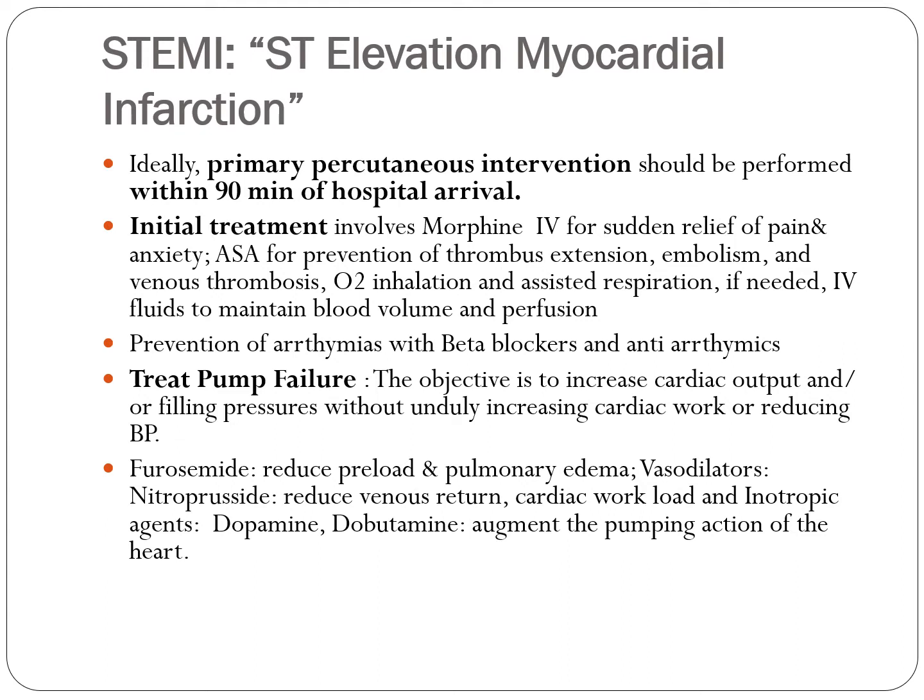Vasodilators, right? We don't want the heart to have to work against a high systemic vascular resistance. And we also want to open up those coronary arteries the most we can, right? So a vasodilator like nitroprusside, which would reduce venous return and cardiac workload, and/or an inotrope, right? We want to increase the pump. So dopamine, dobutamine, those are nice inotropes.